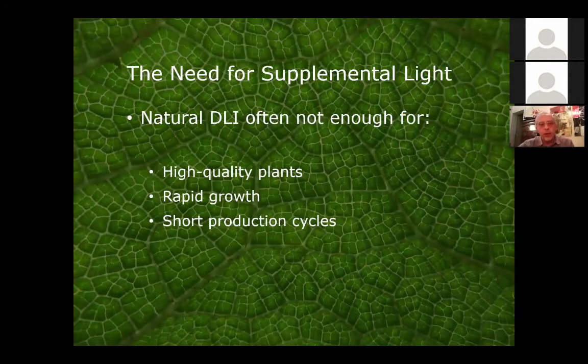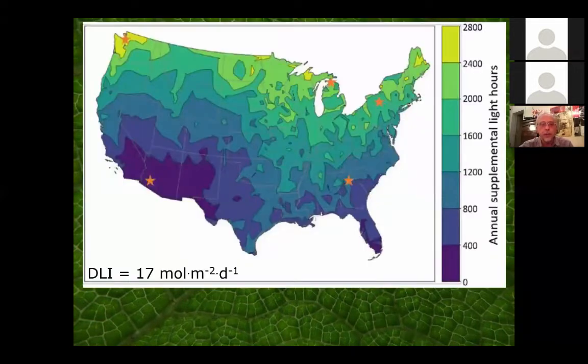So Jim already talked about the need for supplemental light and the fact that the daily light integral that you get from sunlight is often not enough to actually grow high quality plants or have short enough production cycles. And that's something that I'll come back to later, because I think shortening production cycles may in many cases be one of the main benefits that you can get from providing supplemental light, because shorter production cycles basically mean more turns that you can get in your greenhouse, and that very quickly has a pretty big economic impact.